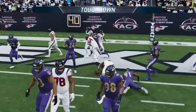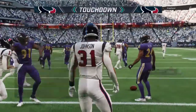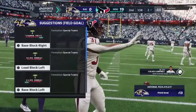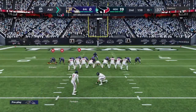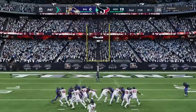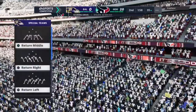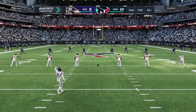And he's in for the score. Touchdown, Texans. David Johnson with his 2nd touchdown here in this first half. And the Texans will extend their lead. Fairbairn now to add the extra point. He missed one earlier, remember, but this time he gets it to go. The score, Texans 20, Ravens nothing.